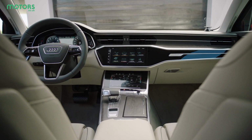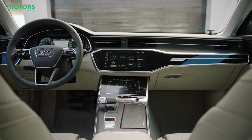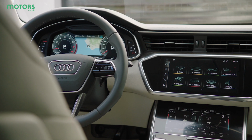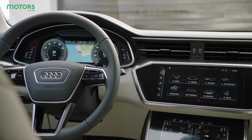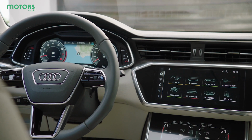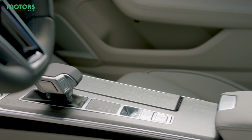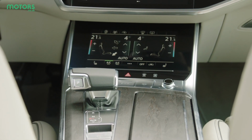Inside, Audi has always been known for its superb build quality and layout. However, it is an area that's been slipping in a few other Audis. With the latest A6 though, there's nothing to worry about. The layout is largely similar to the more luxurious A8, which is no bad thing. It's clutter-free, with controls and functions logically located, and the materials are as you'd expect from the brand.